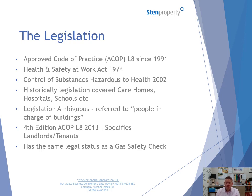In the past, the legislation, to be fair, was probably very ambiguous in terms of who it actually covered. It just talked about people in charge of buildings, and it wasn't until the 4th edition in 2013 that it specifically mentioned the words landlord and tenant and set out what a landlord's responsibility actually is. And believe it or not, it does have exactly the same legal status as a gas safety certificate.